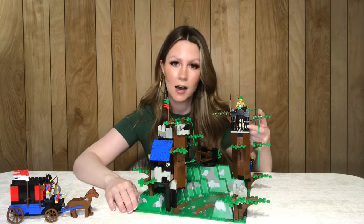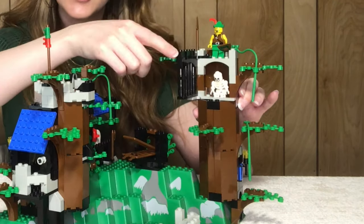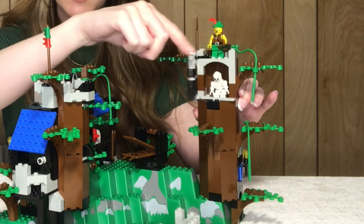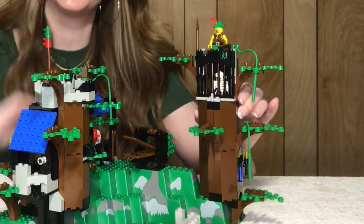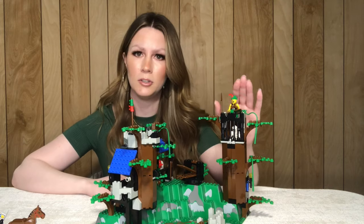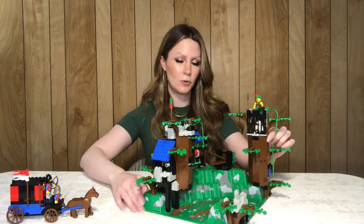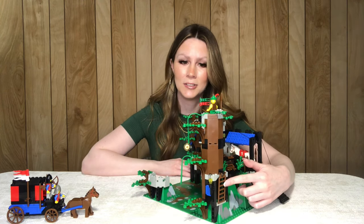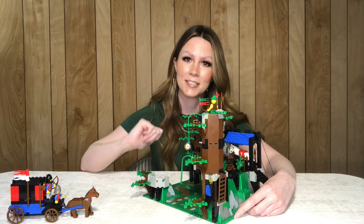And then at the top of this tree build is actually a cage that contains the skeleton. So that does open, and you can keep someone trapped inside. Just place this little piece here in front of it to keep it locked. And then you can also have your guard up top. And I assume since the ladder only goes to this level, that you use these great vine pieces to kind of climb your way to the top here.